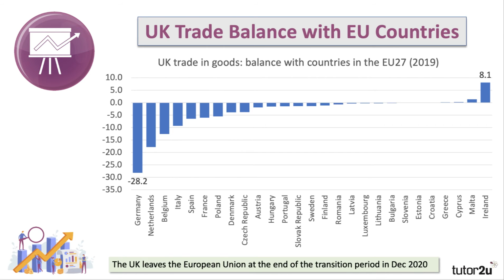If we look for a moment at who we trade with and what the trade balance is in goods with various countries, of course, leaving the European Union at the end of the transition period, we run a significant trade deficit with Germany of nearly £30 billion, and countries such as the Netherlands, Belgium, and Italy and Spain. In 2019, the UK's goods trade resulted in a trade deficit with most of the countries inside the European Union, biggest with Germany. The Republic of Ireland, however, was the leading country with which the UK had a trade surplus of just over £8 billion. We also have a trade surplus with Malta. Quite a few countries there, Lithuania, Bulgaria, Slovenia, etc., where there's essentially balanced trade in goods.